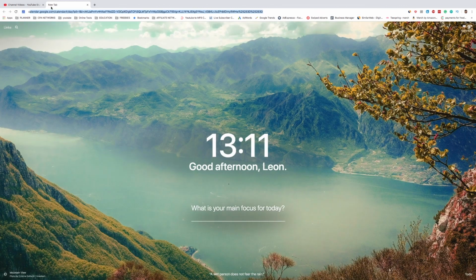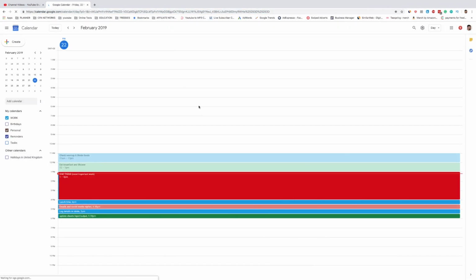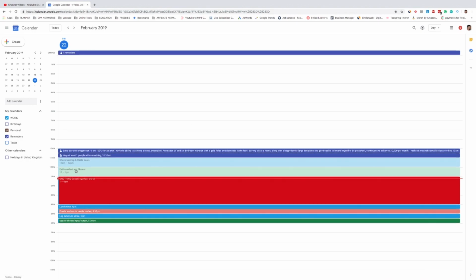Now, I also use Google Calendar. The reason I use that is because I can set a constant reminder every single day. So what I do here, I'm taking you into the actual back end, is I've already set this out and got it on a constant repeat weekly for each specific day.